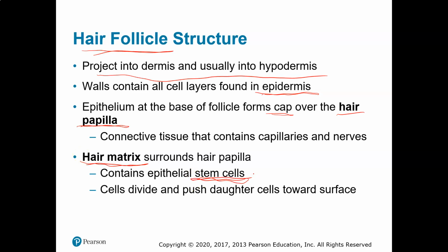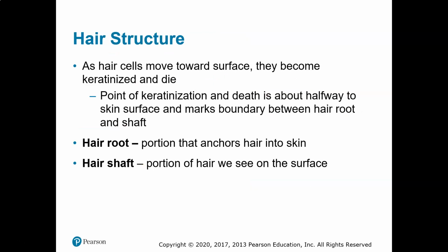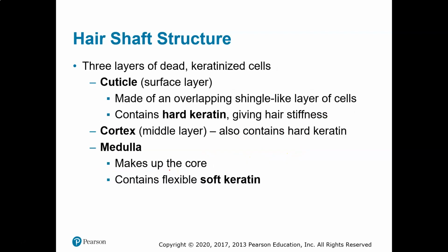So this is where you can get living hair cells for use in DNA testing. These cells will divide and push the daughter cells toward the surface, and they will eventually become dead. As hair cells move toward the surface, they become keratinized and die, just like the skin. The point where those cells die and become keratinized marks the boundary between the hair root and the hair shaft. The root is the portion that anchors hair into the skin. The shaft is the portion we see on the surface.